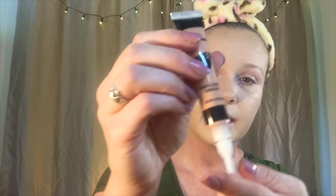This is what the Conceal It Cover and Correct Concealer looks like. It has the little kind of sponge, so let's just push a little bit of this up, and I'm just going to put the, ooh, it's very peach, in like the inner corner of my eye where my circles are the darkest, and just kind of do it like that. Applicators are very messy, get your lid very, very messy, and we're just going to hope that that does work.